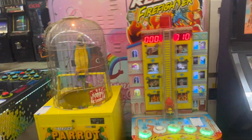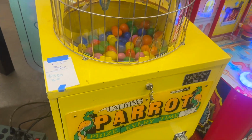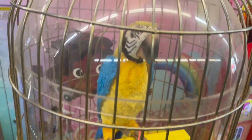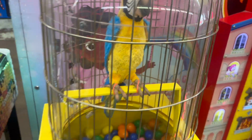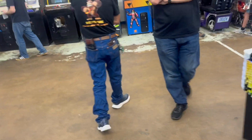Some gambling games. This is fun. So if you guys want this for your living room, the Talking Parrot. All right, here we go on the cotton candy machine. 100 now 125. 125.